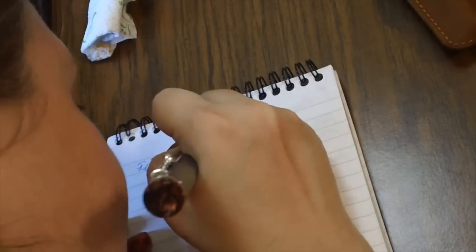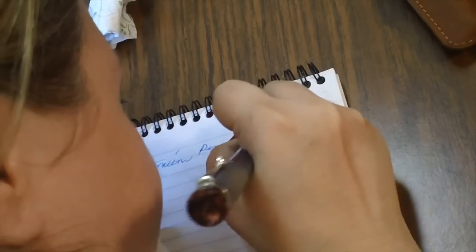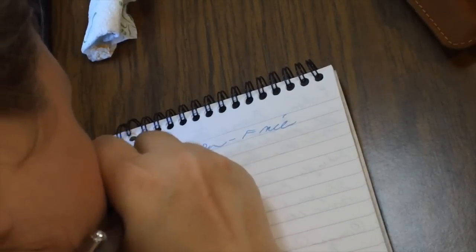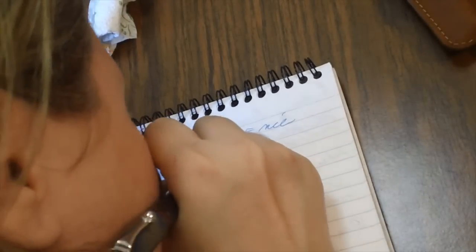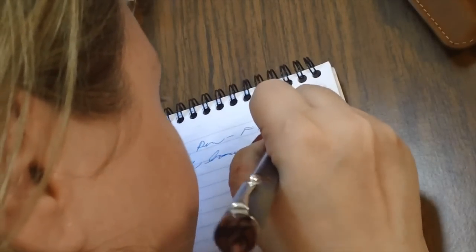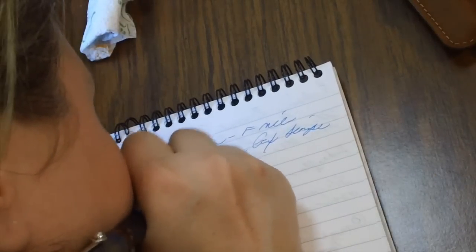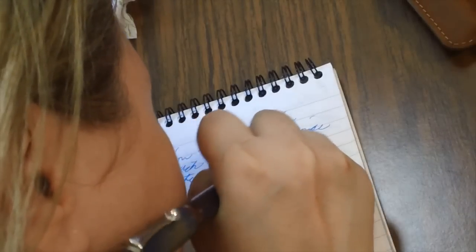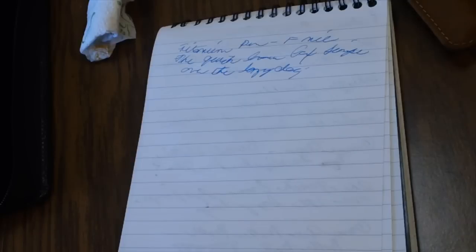I think maybe a little bit of nib work on this one would be nice. This is definitely a fine nib. Okay. You hear how scratchy that thing is. Yep, we're going to have to do some nib work on this. Lazy dog. So a couple of these pens I got are going to need some nib work. There's that one.